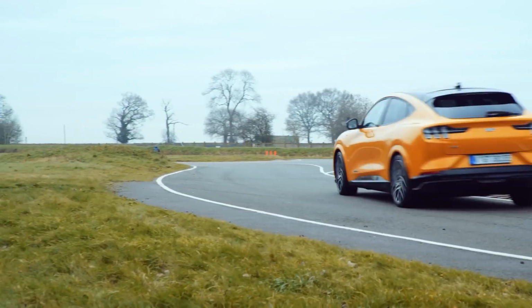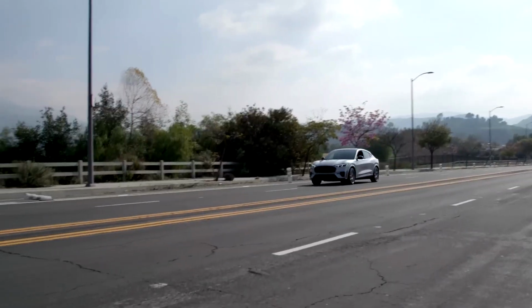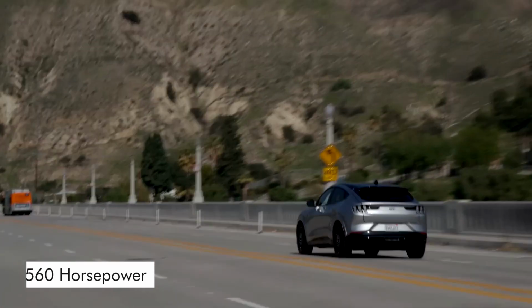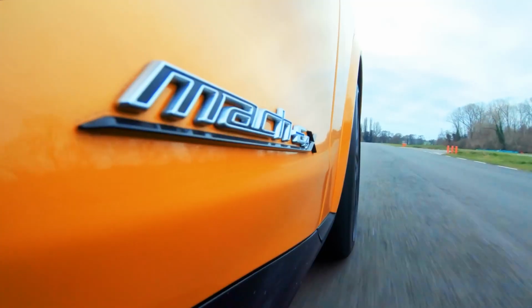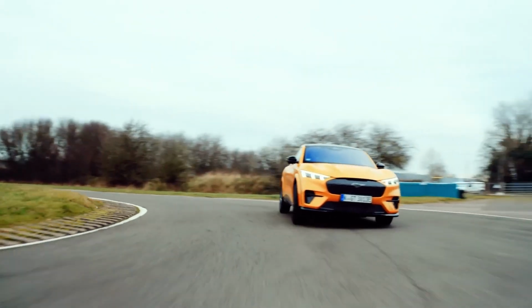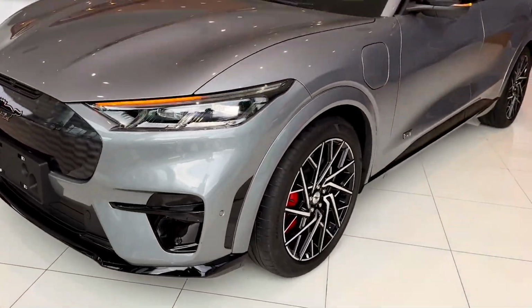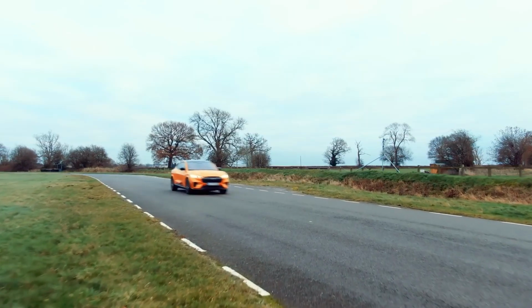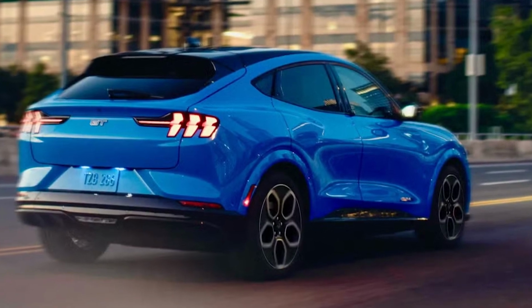Y. The new Mach-E GT, however, will give the Model Y a run for its money, as Ford has increased its power from 480 HP to around 560 HP, allowing it to have both more power than the Tesla Model Y, as well as a better 0 to 60 time. According to our sources, the 2025 Mustang Mach-E GT will be able to do 0 to 60 miles per hour in just 3.2 seconds, making it properly quick and worthy of the Mustang namesake.